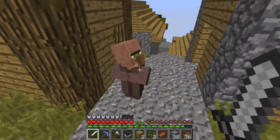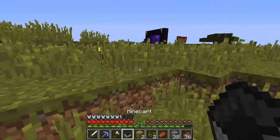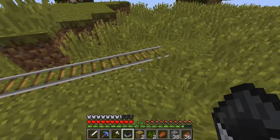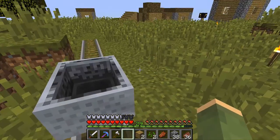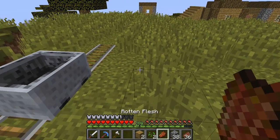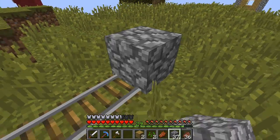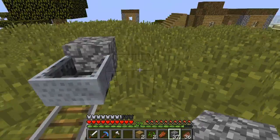I wonder if I can push him all the way to... Oh, that's gonna be a pain in the butt, because what I have to do is put this thing here. No, no, no. Oh, you, I see you. You little... I put a block down over here. There. Now just get over here and be good.